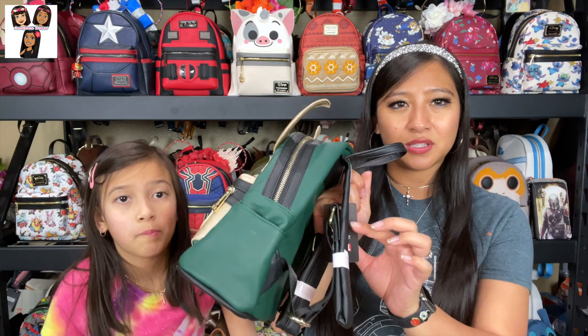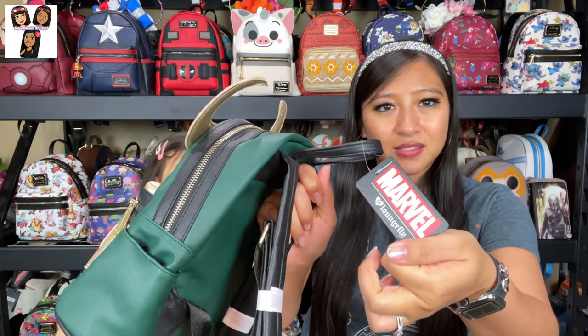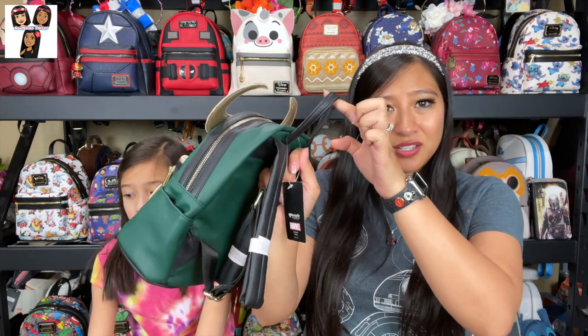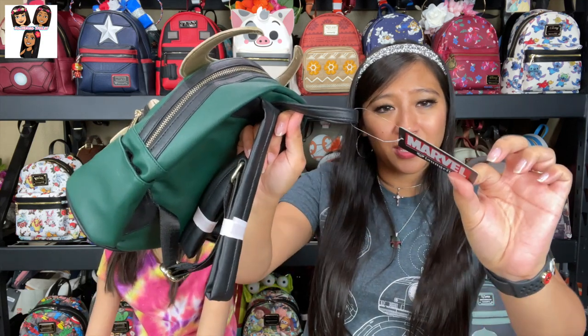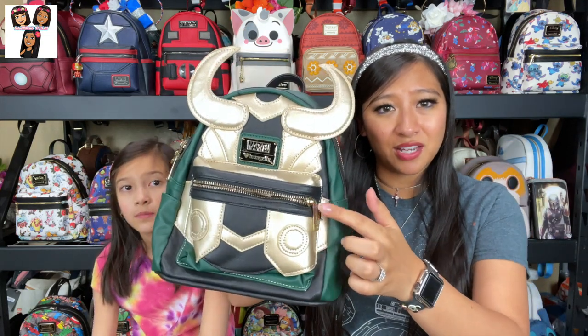Mine here doesn't have it like that, but a lot of the fake ones that we did see, the Marvel tags on them, are in a really random spot. They are sitting on the front zipper off of this tag right here. Same thing I saw for the Thor bag, for some reason the tag is attached to the front zipper. As far as I know, I don't think I've ever gotten a single bag where the tag is attached to the front zipper. They're all attached to the top strap on the back like this. So this fake does put it there, but all the fakes I've seen are attached to the front right here.